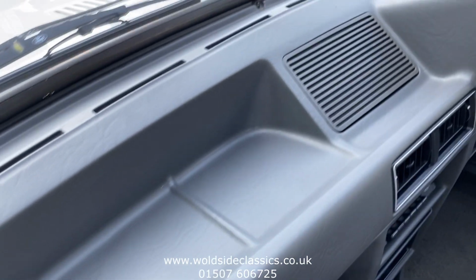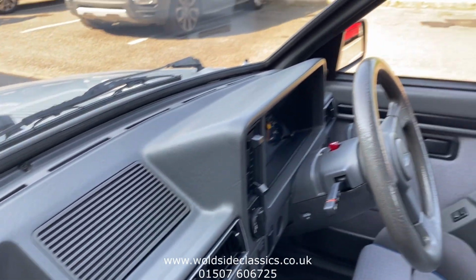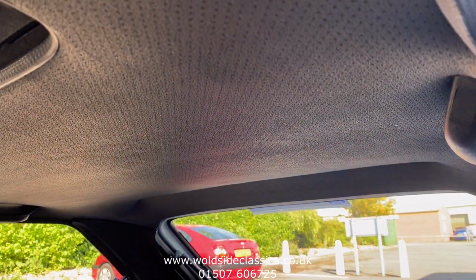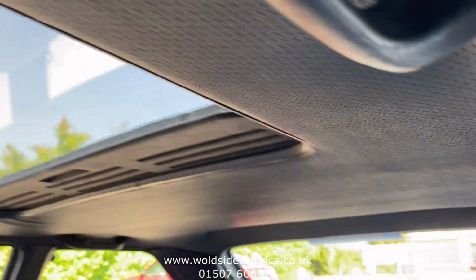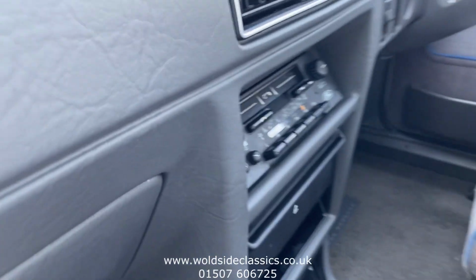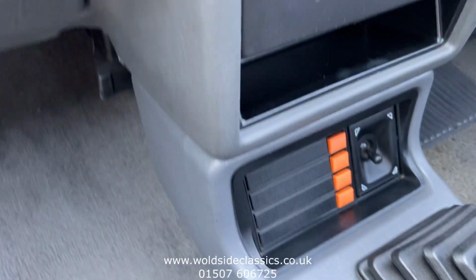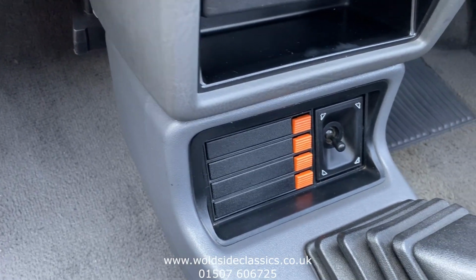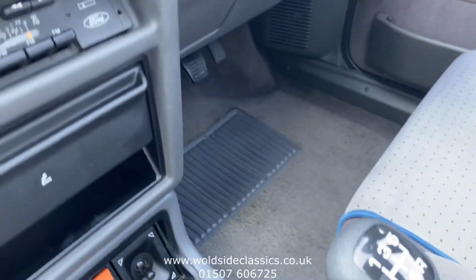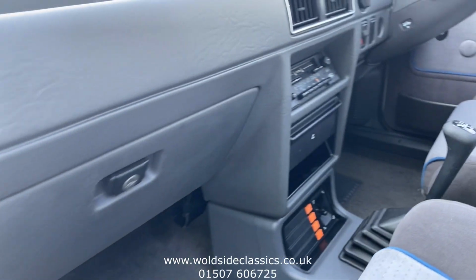Another thing you'll notice, quite rarely, the dashboard is in superb condition, as everything else is on this car. The headlining, black headlining, nice and tight. Sunroof all works. The blind comes across. We've got the original Ford push button radio cassette, standard equipment, with the joystick equalizer, or balancer I should say, with the Fisher C boxes, gear lever, centre console and everything all in lovely condition.